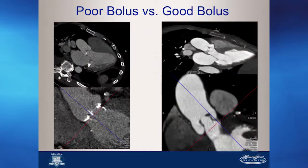The difference between a poor bolus and a good bolus. With a poor bolus, obviously, it's very hard to see the walls of the area that you're looking for. You're unable to see leaflet movement. You have a poor visualization of the LVOT, and then you will have poor visualization of the iliac sizing. When you're starting to guess, it's not a good thing.